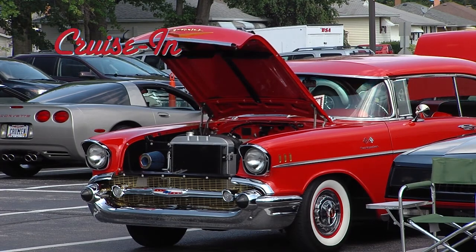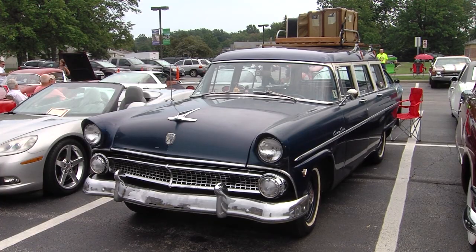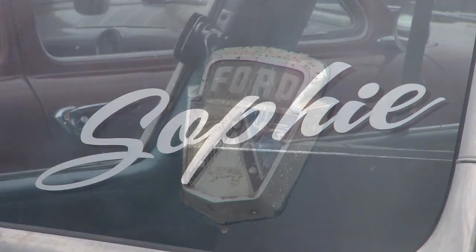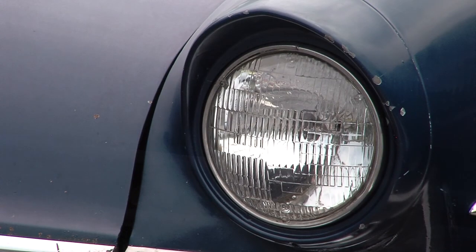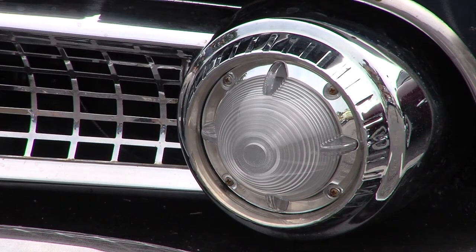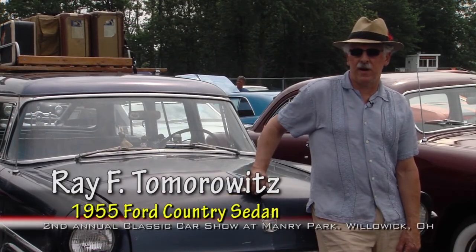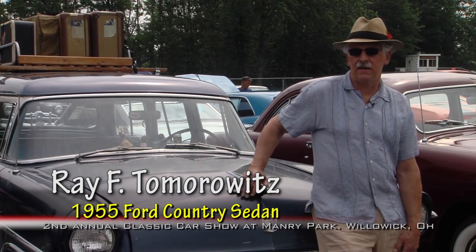Welcome back to the second annual Classic Car Show at Manry Park from Willowick, Ohio on Cruise In. I am standing next to Sophie, which is a 1955 Ford Country Sedan station wagon. So the first thing I have to ask you is, why is it Sophie? My wife's aunt was named Sophie, and when she passed away, I got a little inheritance money from her, and I used the money to buy this car. So I decided to honor her by putting the name on the back. And also that's her suitcases on the roof too.